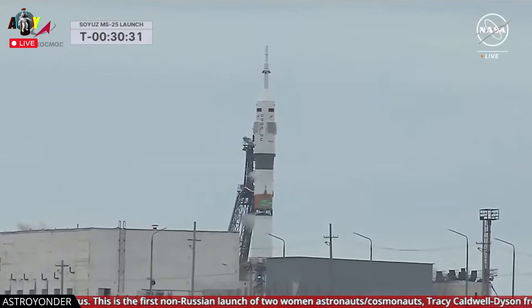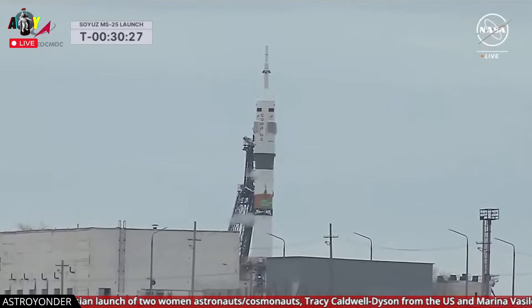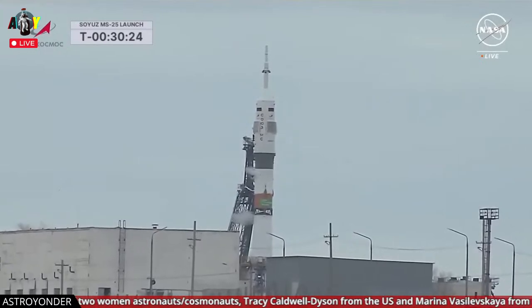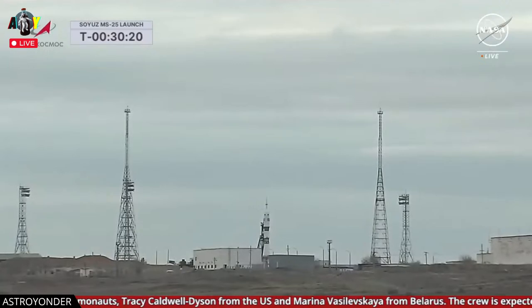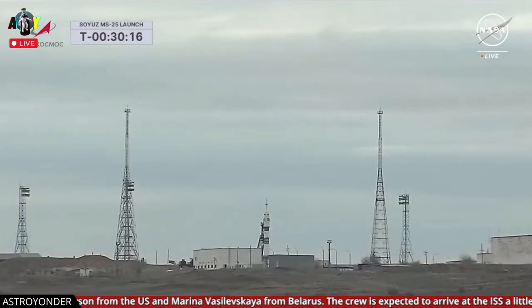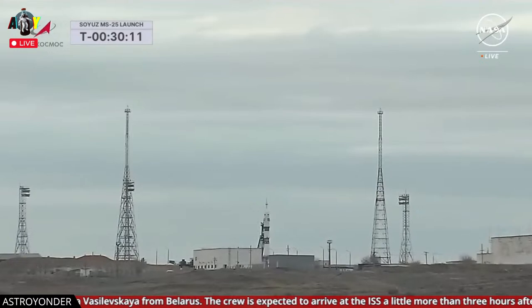Our coverage today is in three parts on NASA television. Once we get the crew safely on orbit following launch, we will take a break and then return at 10:30 a.m. Central Time, 11:30 a.m. Eastern Time for rendezvous and docking coverage, with docking scheduled at 11:39 a.m. Central, 12:39 p.m. Eastern Time.